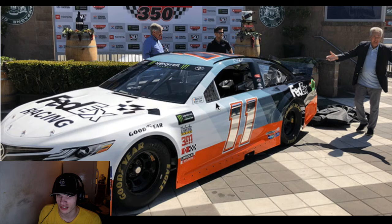So here's what I like about this. It's actually very, very accurate to the scheme that it's representing. You can see that it starts from white, and then it just gets into a darker shade of gray, until at the back it gets all black. So here's the orange stripe that's accurate, unlike Stenhouse's car, which was red. And then you've got the chrome 11 there.